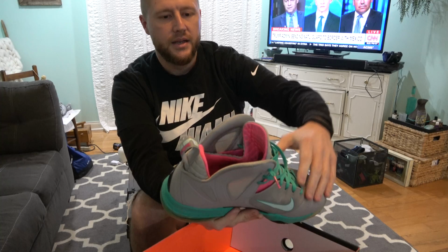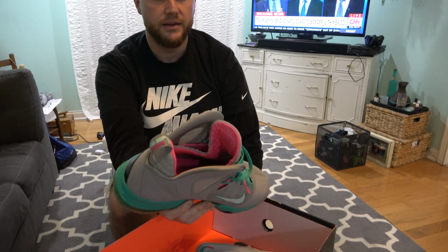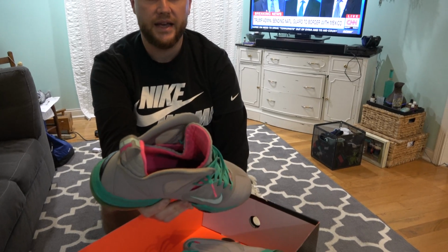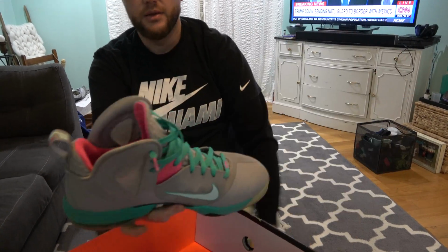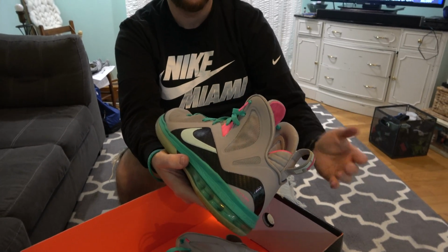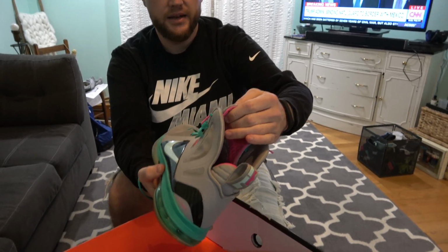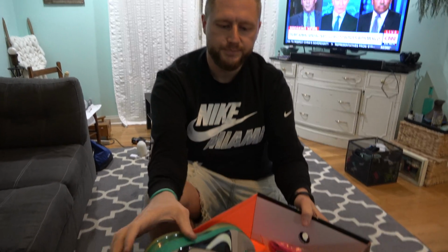So I got these, love this shoe, probably my favorite in the line, to be honest. Now that I have the 8s, it's just so clean. I like the gray, the mint green on the swoosh. A lot of people don't even notice that because it has so much else going on. Everybody wears them with pink laces, but I've always been different. I love the green lace on that one.